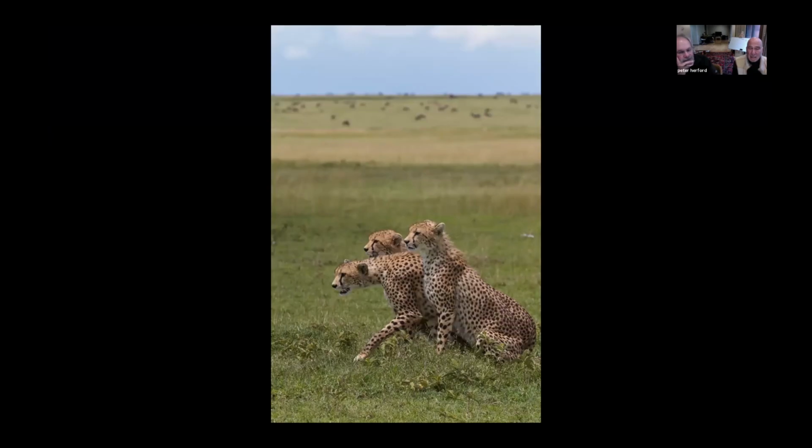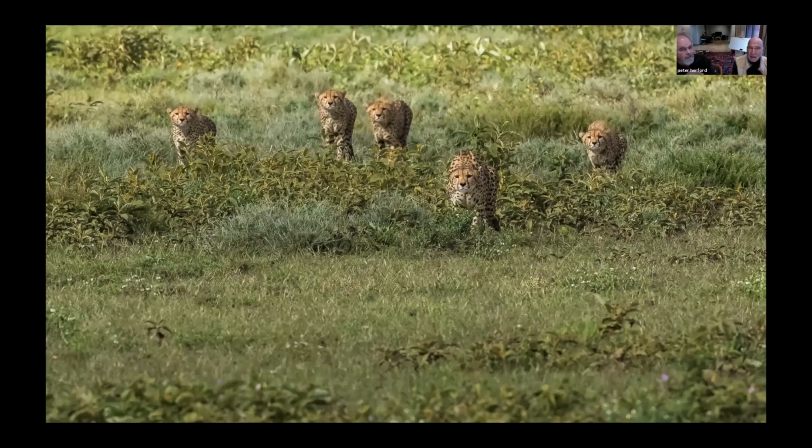So this is a cheetah with two sub-adults. They're almost fully grown, and she's been in the process of training them. They've been a little over anxious. She's basically said, you stay here, and she takes off. She starts on the run, and they wait for a few seconds, and then they follow. And so you have this scenario coming at you.